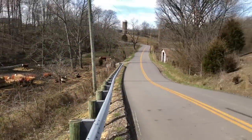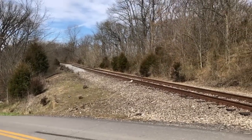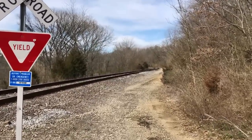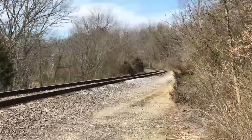All right, here comes the train from that direction right there. All right, this time I'm gonna be on this side of the train, so we'll have both sides of the train now. They'll be coming around that curve right there.